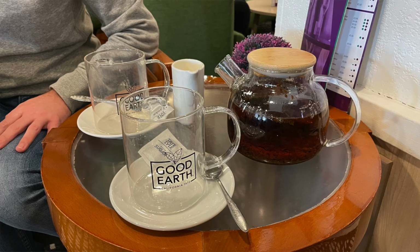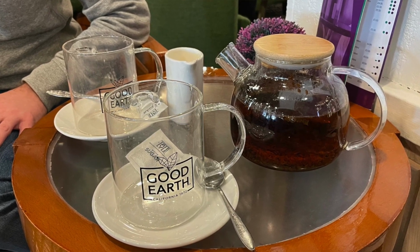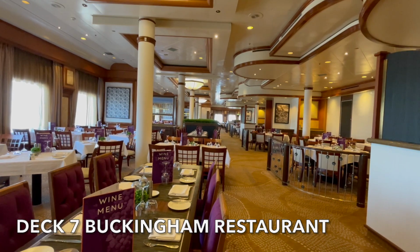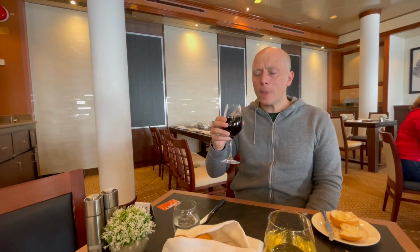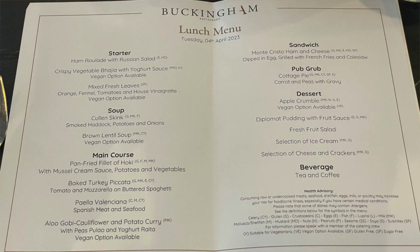After our not so energetic stop in Dickens for a pot of tea for 2, we then headed back to the Buckingham restaurant for lunch. There wasn't a queue. We pretty much got right to the front, and the maitre d' of the restaurant just directed us to a table, which was absolutely fantastic. It was quite quiet in there. Lunch is served on sea days from 12 till 1:30, so I think the vast majority of people might have been using the Borough Market buffet.